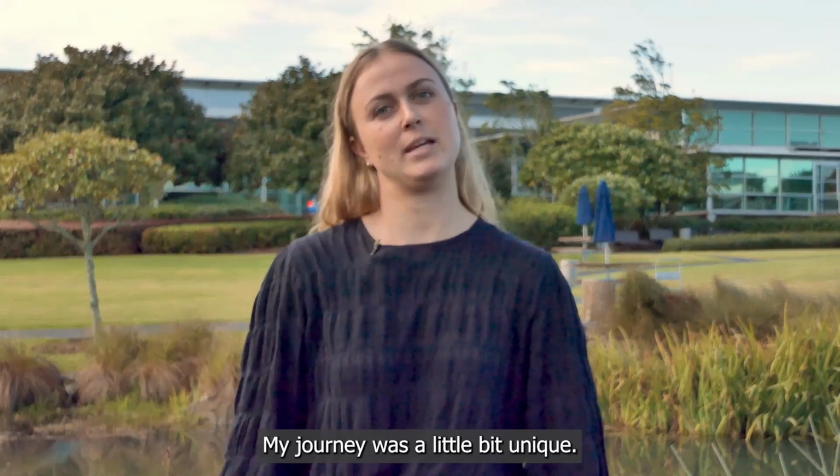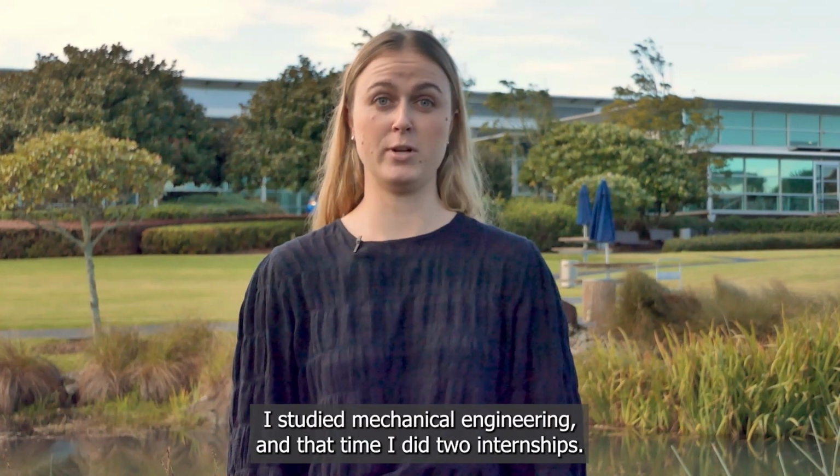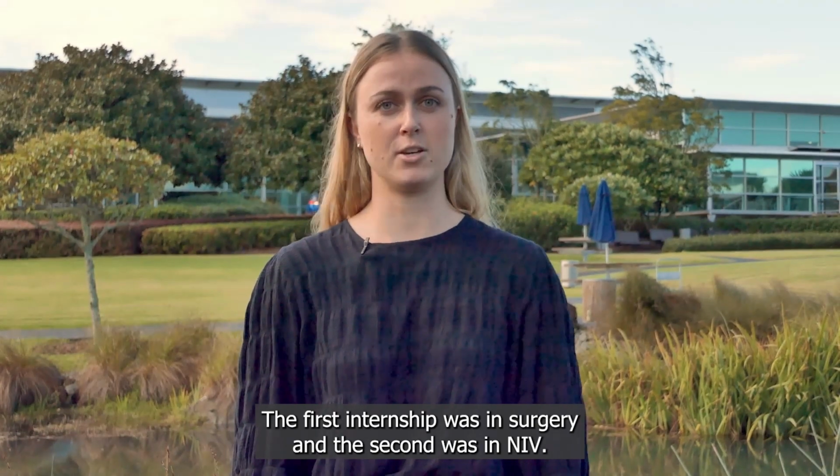My journey was a little bit unique. I studied mechanical engineering and in that time I did 2 internships. The first internship was in surgery and the second was in NIV.